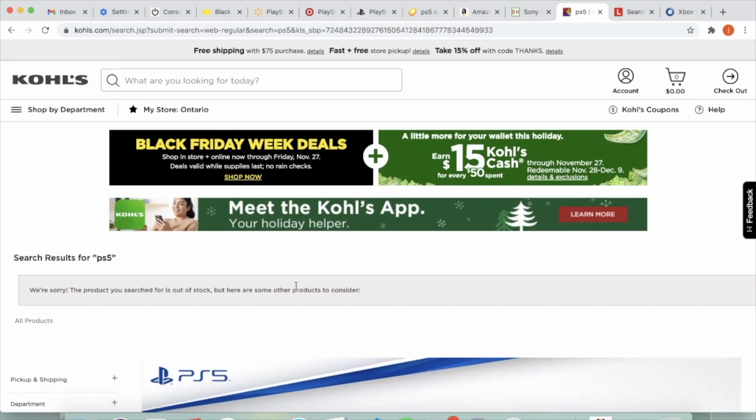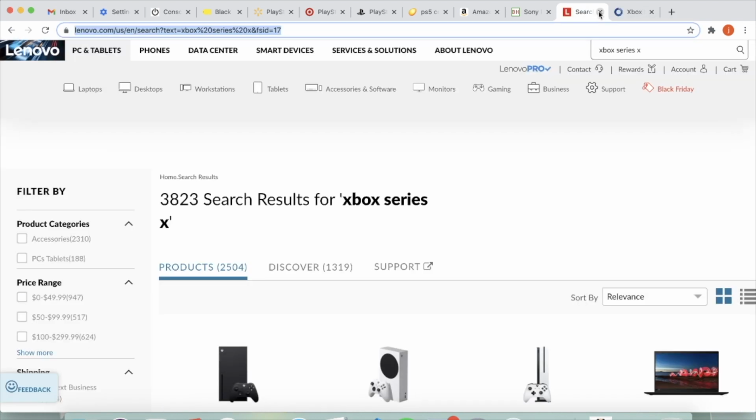Kohl's right here. Kohl's screwed everyone over. They refunded thousands of orders because they didn't have enough in stock. So what I'm going to say with Kohl's is cancel them out right here. They're not going to have any more. They gave credit to thousands of people, like $200 in credit, because they had to refund them. They didn't have enough in stock, so I wouldn't do Kohl's anymore.